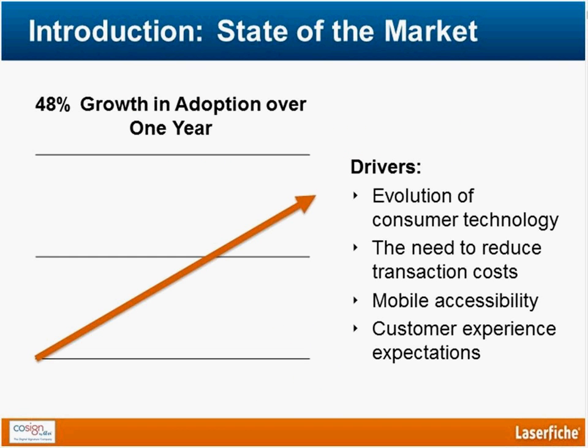Now, to me, the popularity of this topic begs the question, how can signature automation best be used in government, and why is everyone so interested? Well, to put a number to this trend, Gartner cited a 48% growth rate in e-signature adoption in a one-year time frame. According to Forrester, this adoption is fueled by the rapid evolution of consumer technology, the need to reduce transaction costs, the accessibility of tablets and mobile devices, and the continual push to improve customer experience.